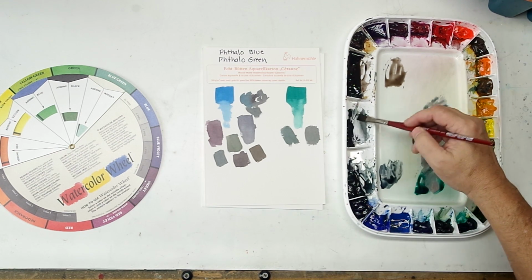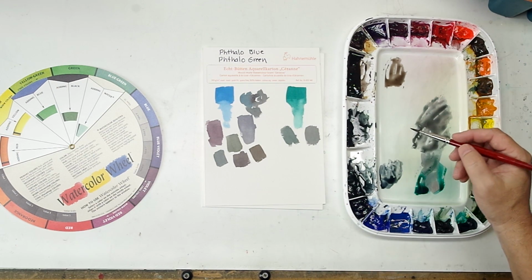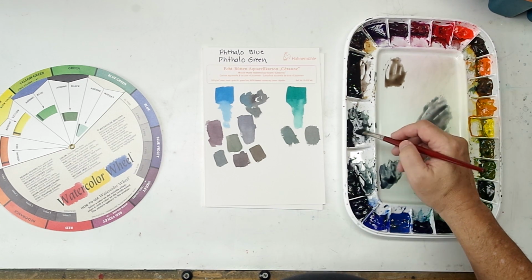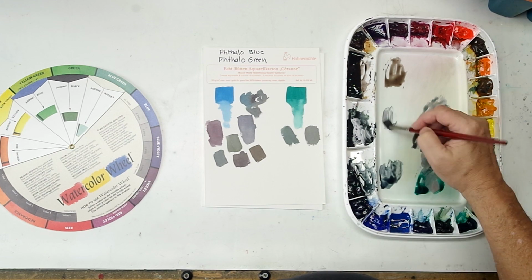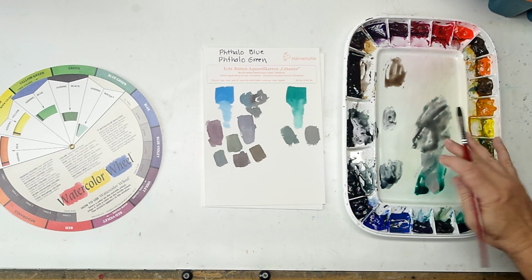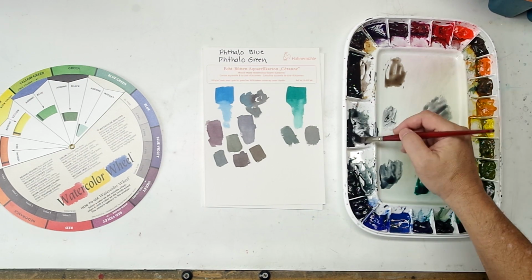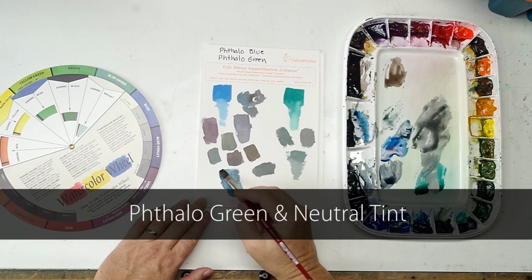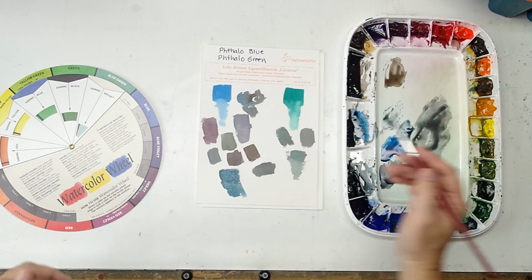Now, if you just don't want to mess with complements, and your only task is to make a duller, grayer version of the color you're using, you want to neutralize it some, the neutral tint is your color. It's just the easiest way to do it. I like using complements when I can because I'm usually shifting the color one way or the other. Neutral tint won't give you any shift. It'll just make it more neutral. Really nice, sort of a steely turquoise, depending on how much you gray it.